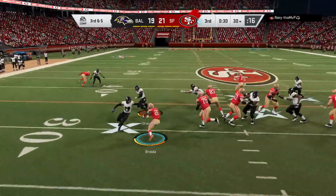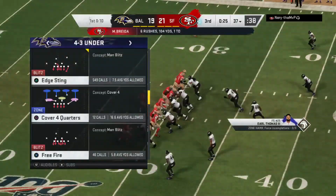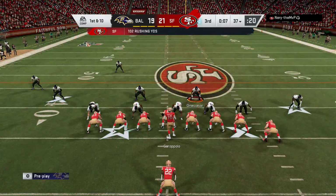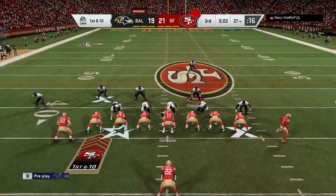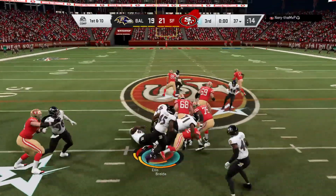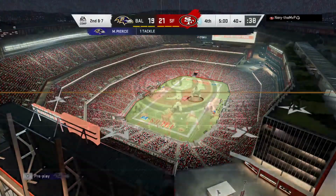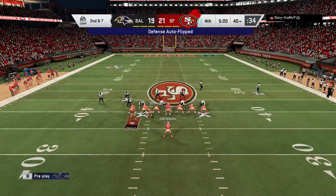On 3rd down, a run from Breida. And he will be knocked down hard, but he will have the 1st down. 3rd and medium, they opted to run instead of pass, and it worked. 1st down. Line of scrimmage, the 37 on 1st and 10. Once again, they run with Breida on 1st down. And he'll go down, and that will do it for the 3rd quarter of action. Back now here in Santa Clara. It's been a good one so far, just a 2-point game here as we get set for quarter number 4.